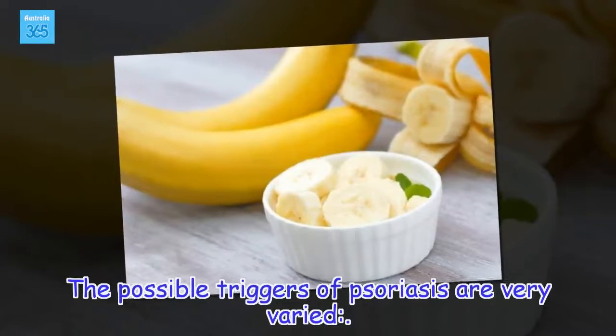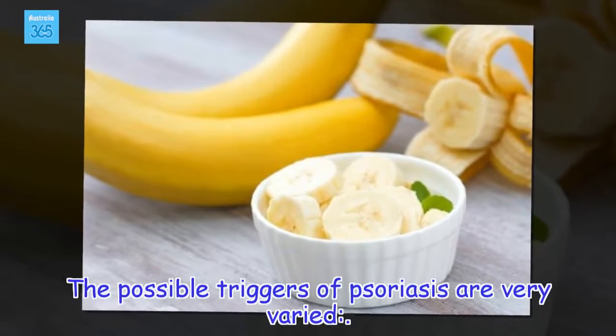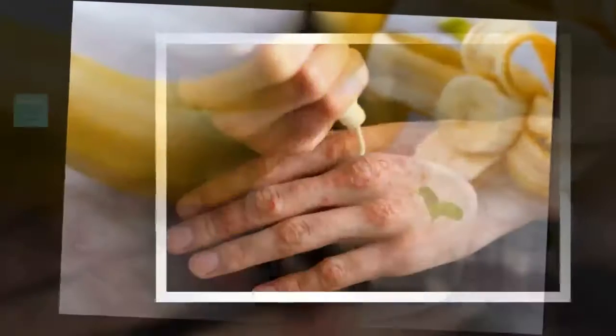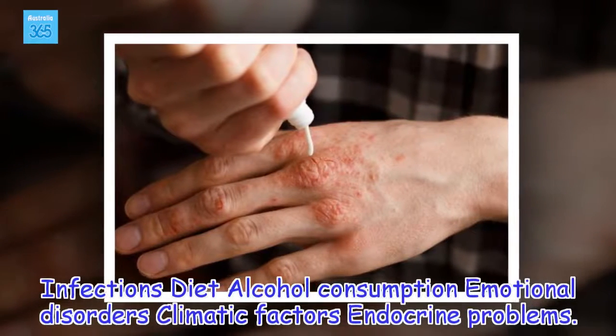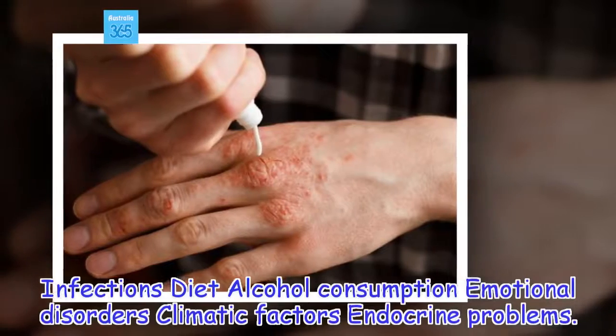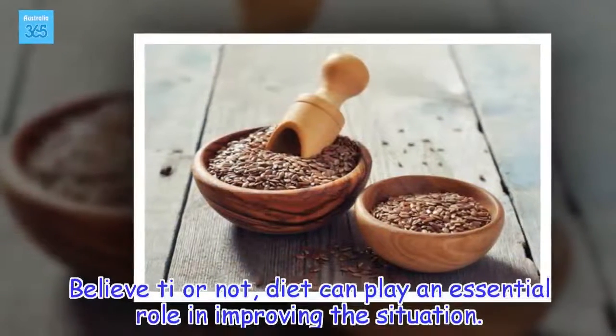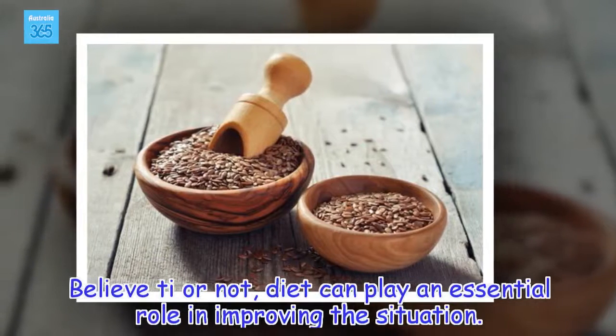The possible triggers of psoriasis are very varied. Infections, diet, alcohol consumption, emotional disorders, climatic factors, endocrine problems. Believe it or not, diet can play an essential role in improving the situation.